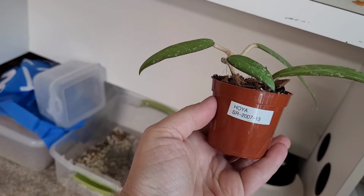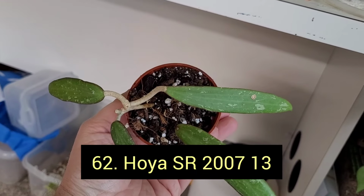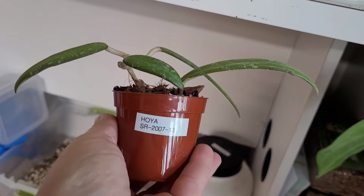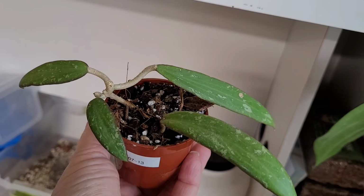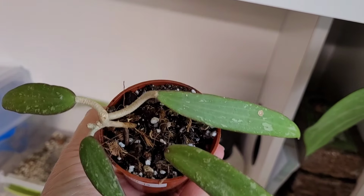Okay, here's what fell. It was my Hoya SR 200713. It looks beautiful. Actually, it videos very well. It looks very pretty. I wish this thing would grow. This has not done anything since I've bought it. So I need to figure something different out.